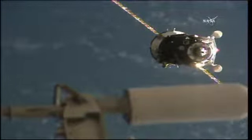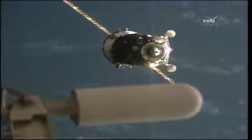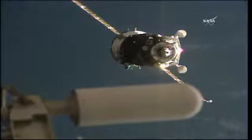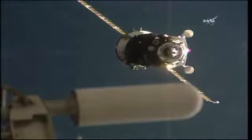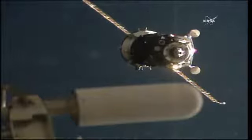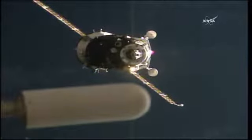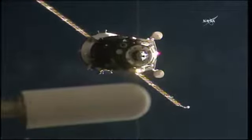You can see the periodic firing of thrusters as the Soyuz continues its very slow approach under the guidance of its automated rendezvous system. The crosshairs are aligned, a precise alignment for the Soyuz forward docking probe. The docking mechanism on the forward end of the habitation module of the Soyuz MS-01 spacecraft will be activated a short time from now.